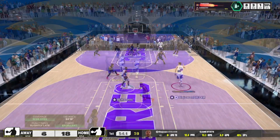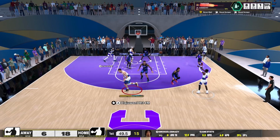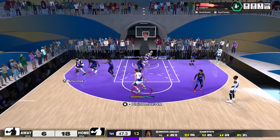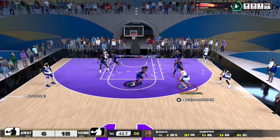But again, in this gameplay, I am using normal risk, normal reward. As you just seen there, I hit a half green. I got slightly late, but I got the tempo green. But again, I switched over to high risk, high reward, started rhythm shooting, kept rhythm shooting, and it was nasty.